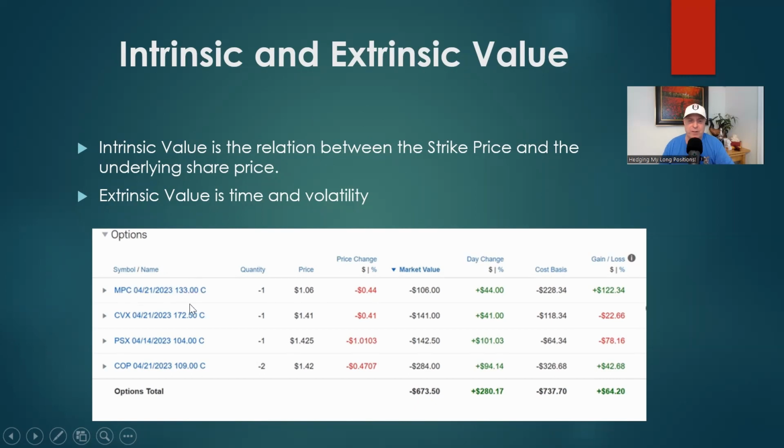Because it has another week to go, it's got time, and it's also got volatility. And that volatility right now is worth $106. It currently has no intrinsic value because this contract says it's got to finish over $133 for it to be of any value to the buyer of this contract, and this equity is currently sitting at $130.75. Phillips 66, on the other hand, is a different story.